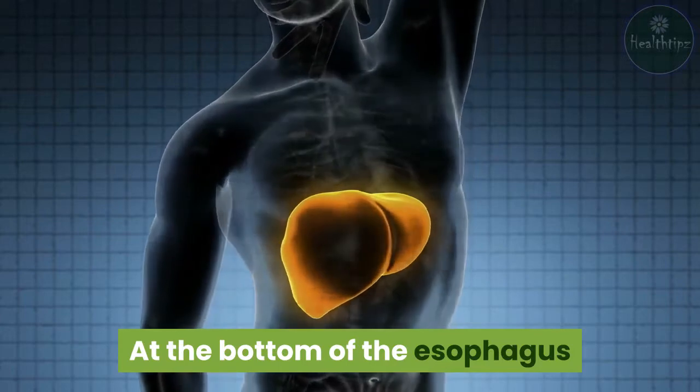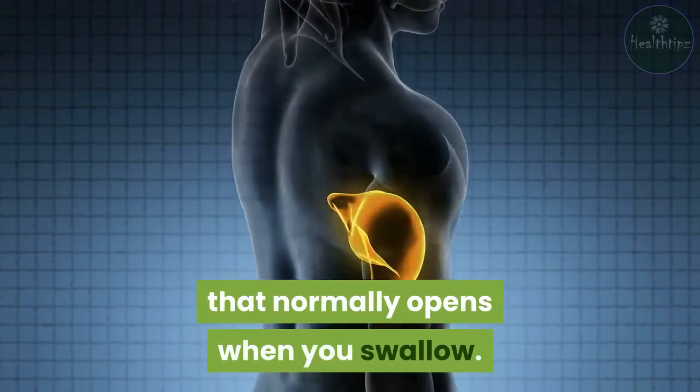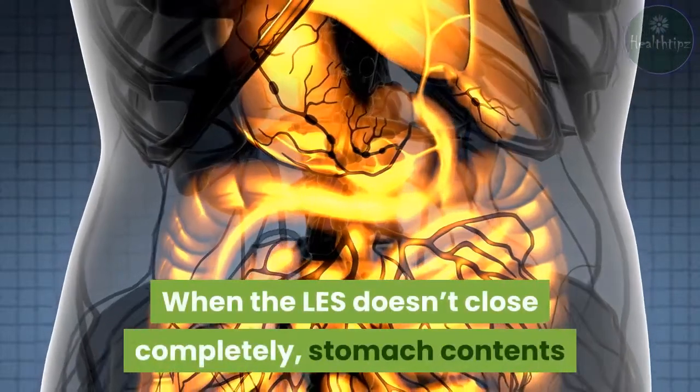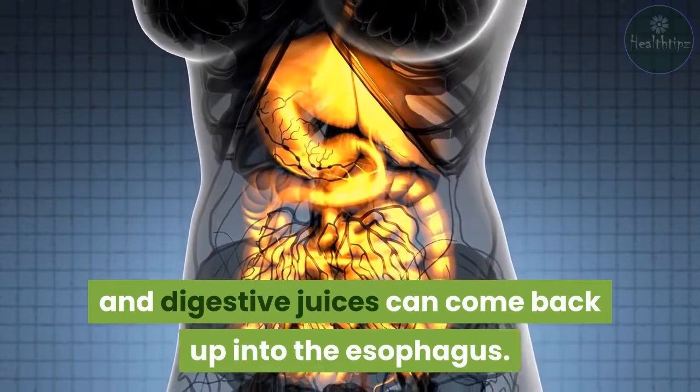At the bottom of the esophagus where it joins the stomach is a ring of muscle that normally opens when you swallow. This ring of muscle is known as the lower esophageal sphincter, LES. When the LES doesn't close completely, stomach contents and digestive juices can come back up into the esophagus.